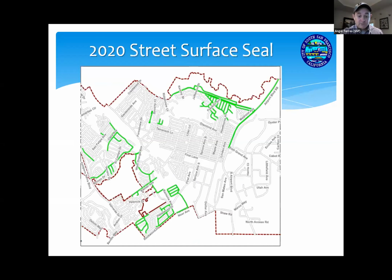This project includes surface seal preventive maintenance of local streets as recommended by MTC Street Saver. Candidate street segments for surface seal improvements selected by Street Saver were inspected and verified by the design team and engineering staff during pre-design.